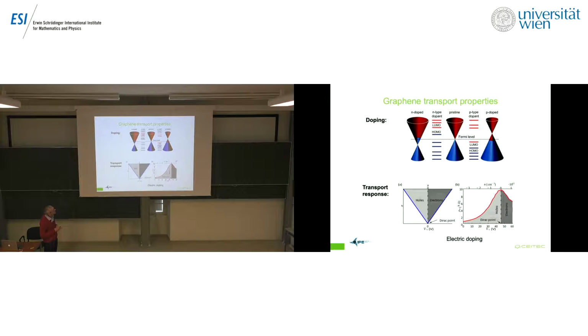And then, let's say, if you look here to the right side, then you don't have enough electrons. Electrons are here, so the Fermi level is here. And in that case, graphene behaves like a P semiconductor. On the other hand, if you have more electrons than in this central case, then it behaves like an N semiconductor.